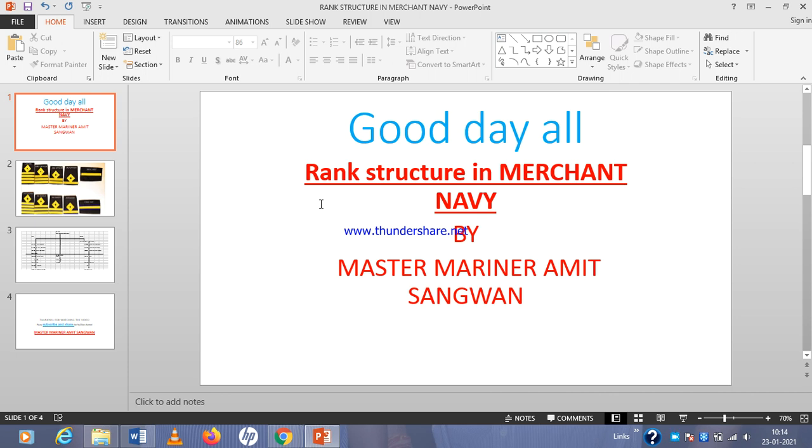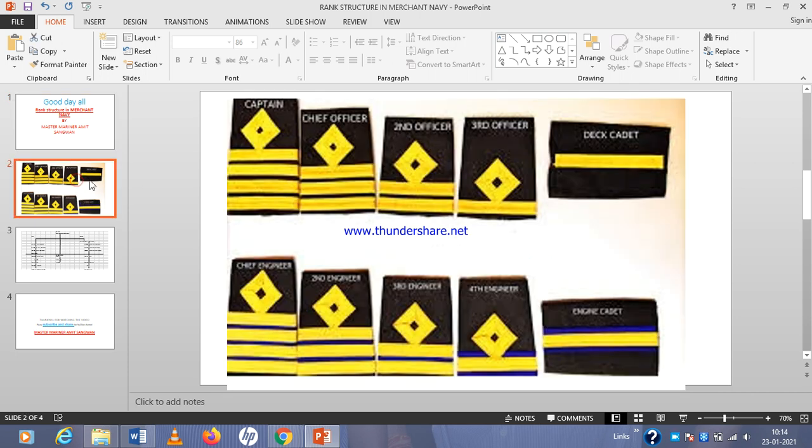A hierarchical system is followed in the Merchant Navy just like any other profession where there is a uniform. The first rank, or the highest position on a merchant ship, is the captain. He is in command of the ship and in charge of all the operations and all the happenings on board a ship. These are the stripes of a captain.